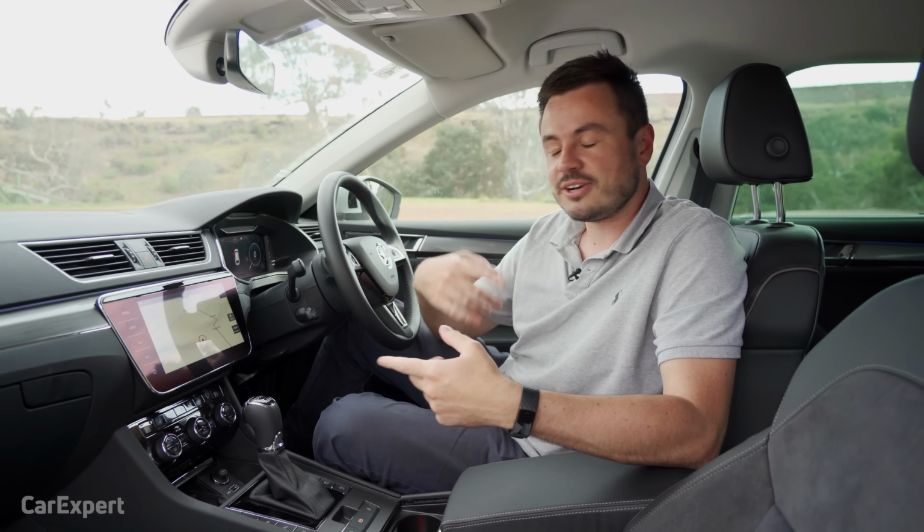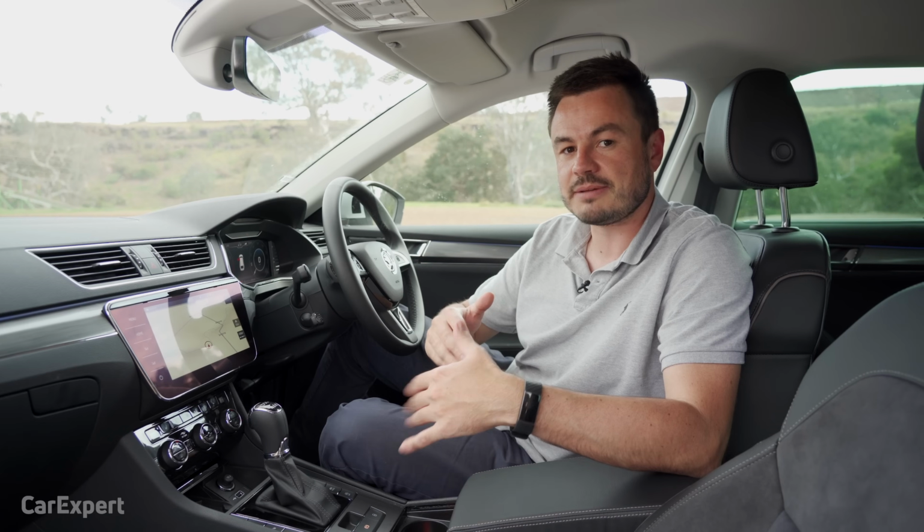Now this is how it's going to work. I'm going to run you through the features of CarPlay and Android Auto, then I've got a set of tests lined up to compare the two.